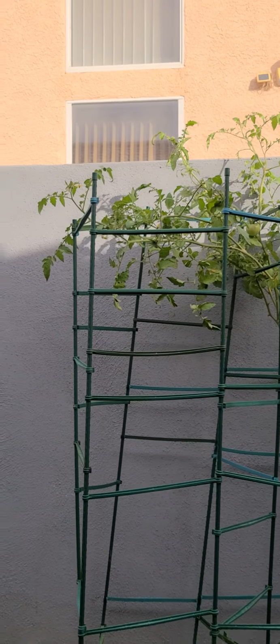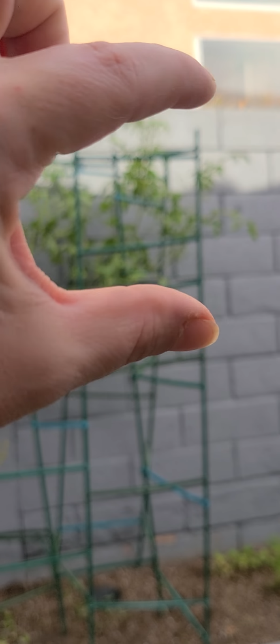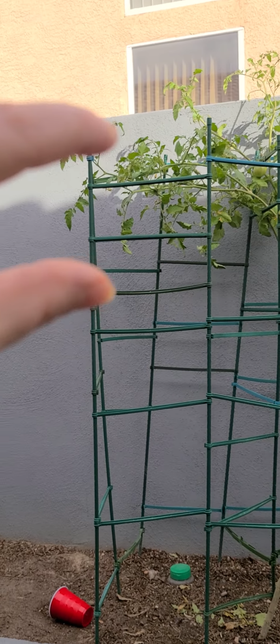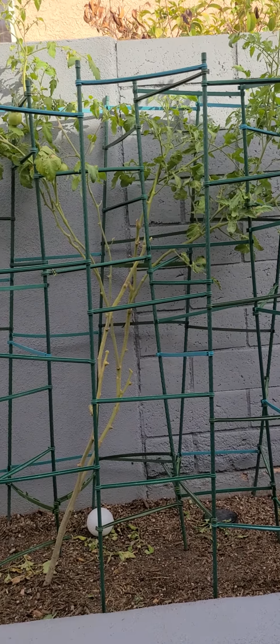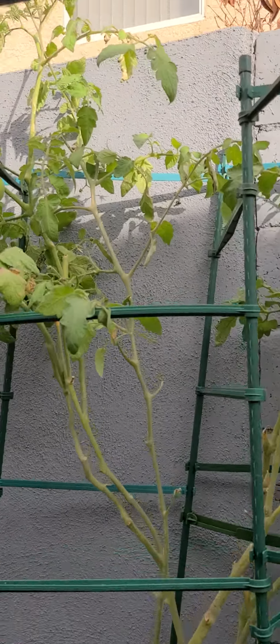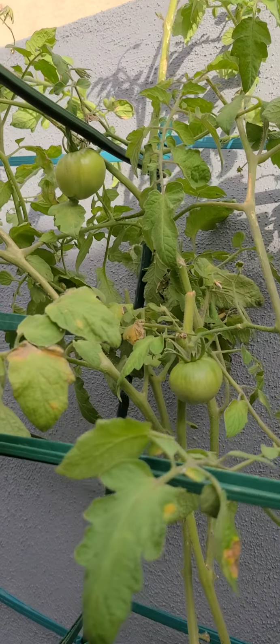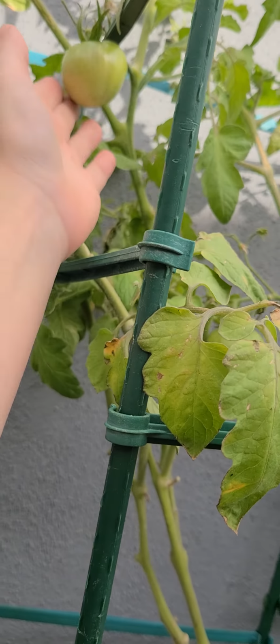So I trimmed up my tomatoes because the sun only reaches like up to here all day, and that's it. So everything else was dying. So I lollipopped them all the way up to the flowers and the fruit. I have a couple of beefsteaks growing. You can see they're kind of big. Look how big this guy is.